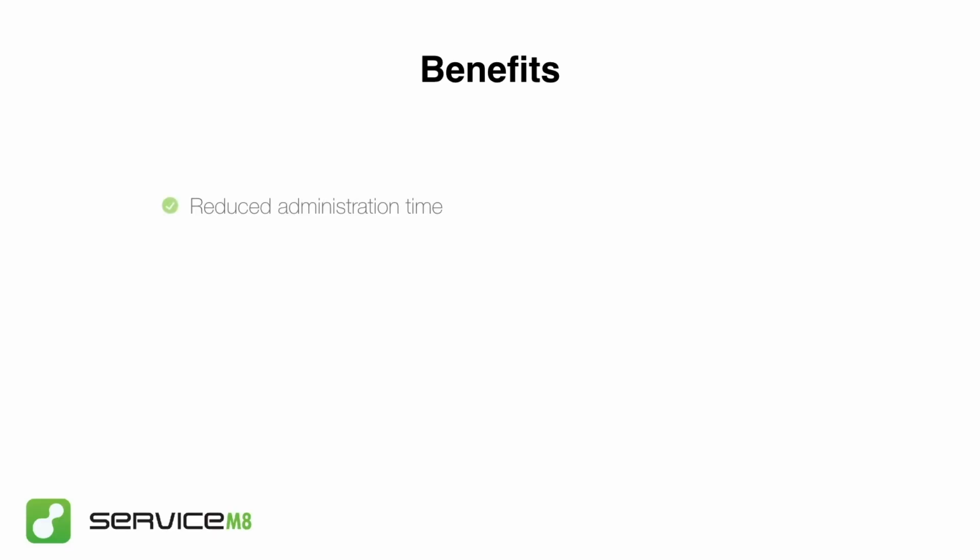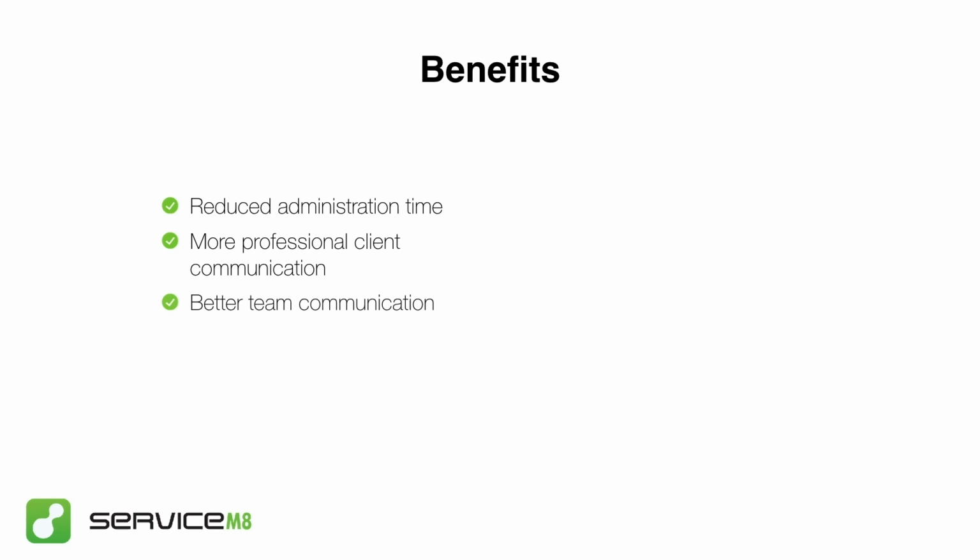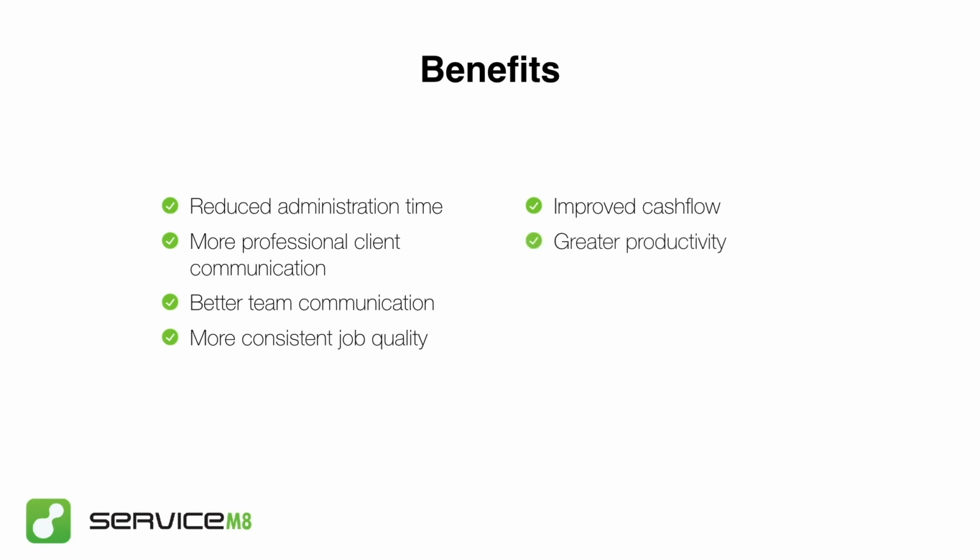You can expect benefits of reduced administration time, more professional client communication and service, better team communication, more consistent job quality and completion, improved cash flow, greater productivity, and a better lifestyle. And if you want, you'll be in a far better position to scale and grow your business.